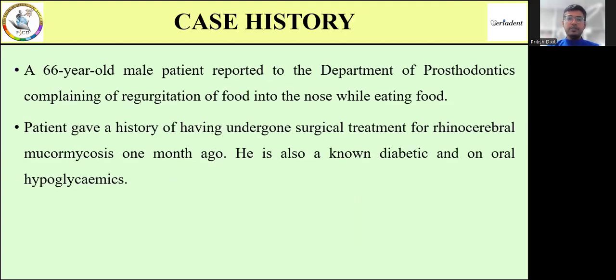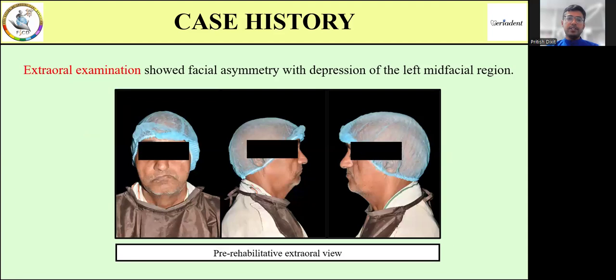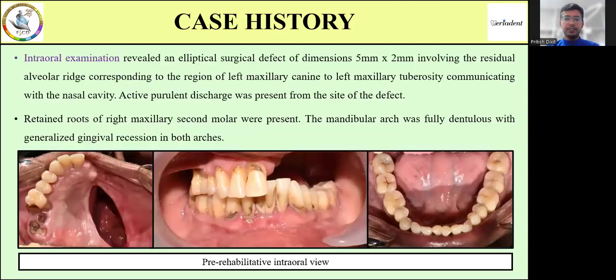A 66-year-old male patient reported to the Department of Prosthodontics complaining of regurgitation of food into the nose while eating food. The patient gave a history of having undergone surgical treatment for rhinocerebral mucormycosis a month ago, and he is also a known diabetic and is on oral hypoglycemics. Extraoral examination showed facial asymmetry with depression of the left midfacial region.